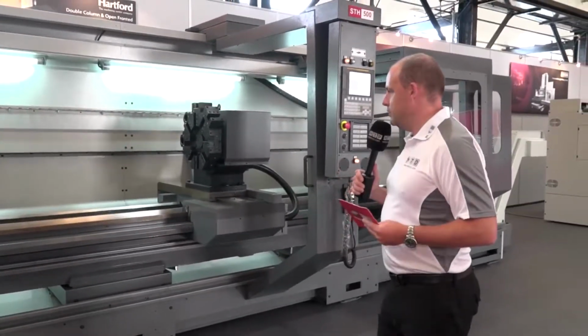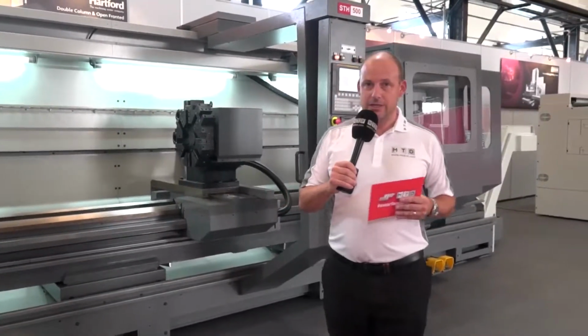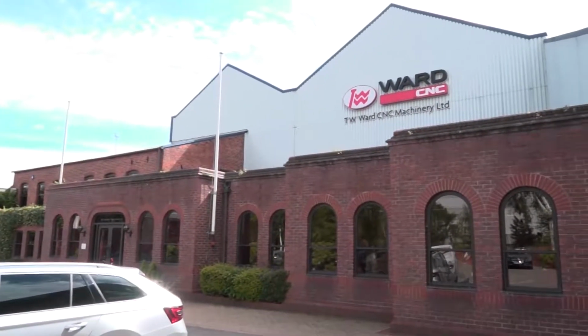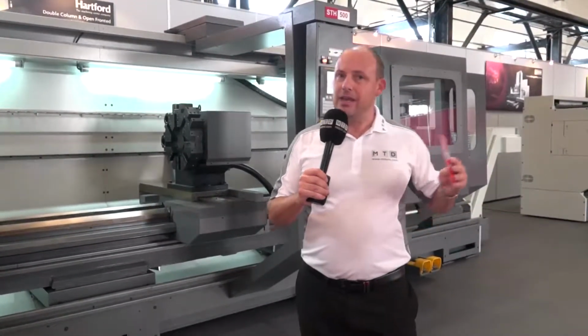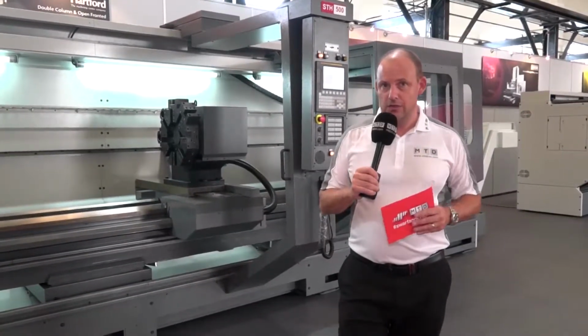With it being a big heavy-duty machine as well, these do tend to lend themselves into the oil and gas market, which TW Ward are very, very successful in as well. We've looked at just a few of the machines that are available within their portfolio. They also have the Soraluci, they also have the hand-cook machines. This place is really an exciting environment to come and look at the latest in technology that machine tools can offer.